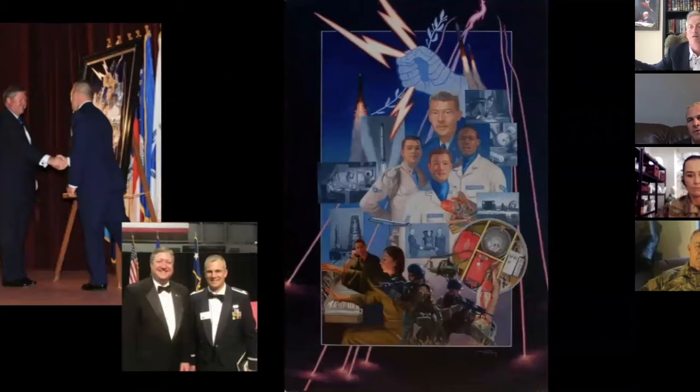And this is the 50th anniversary of Peacekeeper, the ICBMs. And so this is with the different families of ICBMs, Atlas, Titan, Peacekeeper, Minuteman, and the deterrence that they provided over the years.